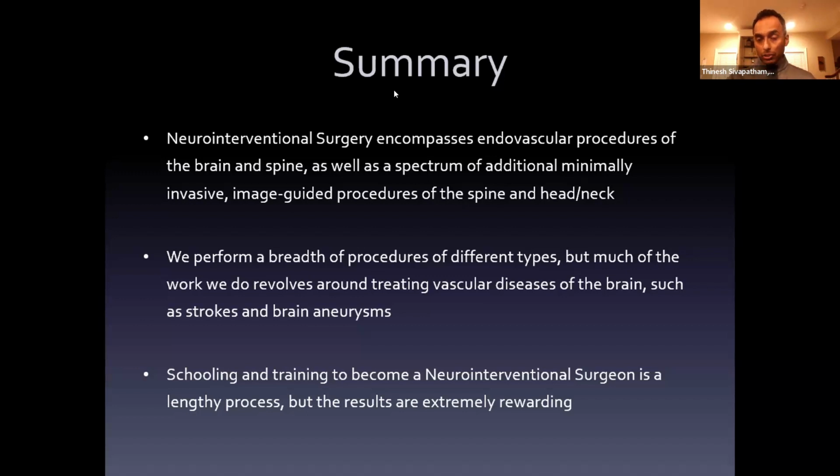Now, for the thrombectomy procedures where we go in and remove the clot, we make that decision usually within 30 minutes of that patient being at the hospital, and usually we're in the head within an hour of the patient being in the hospital. And those procedures on average are done within 30 minutes of us starting.